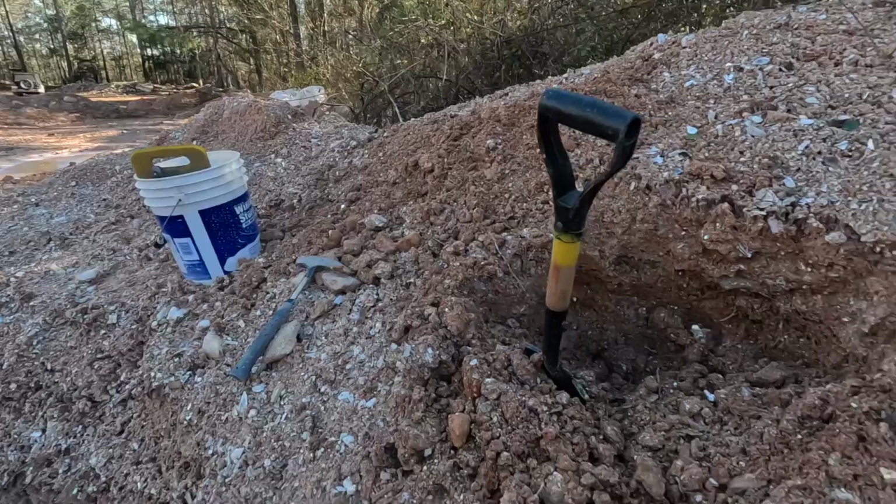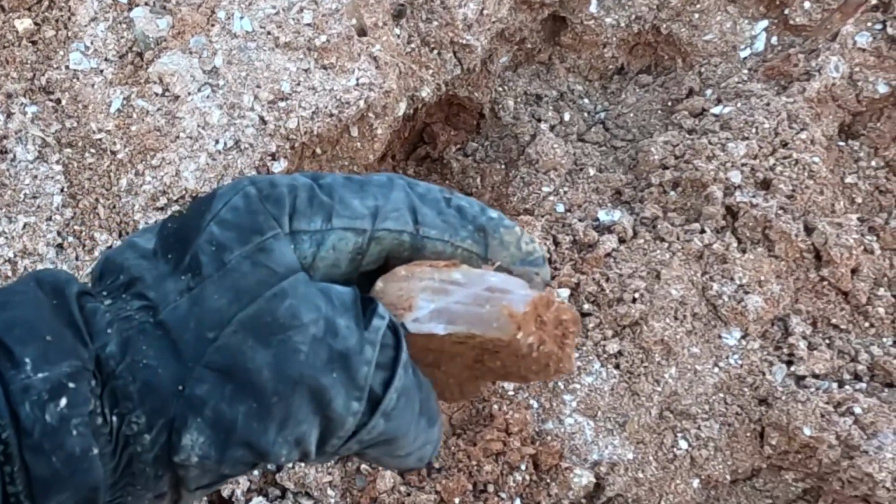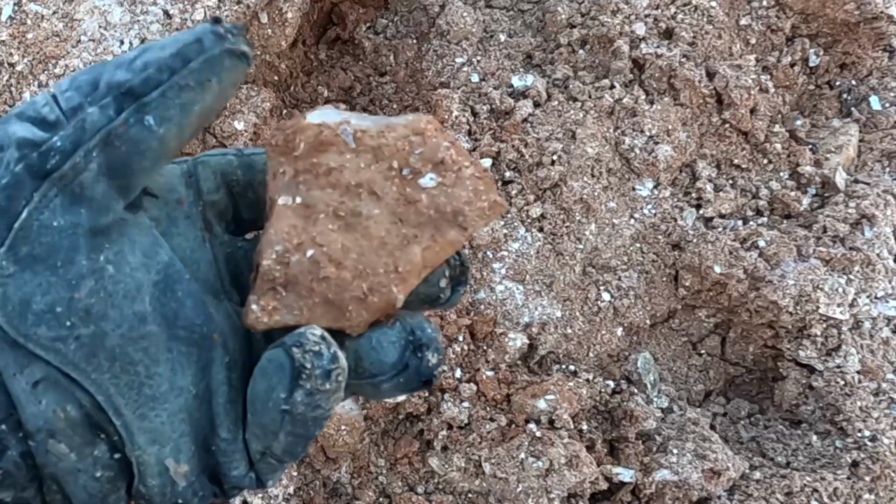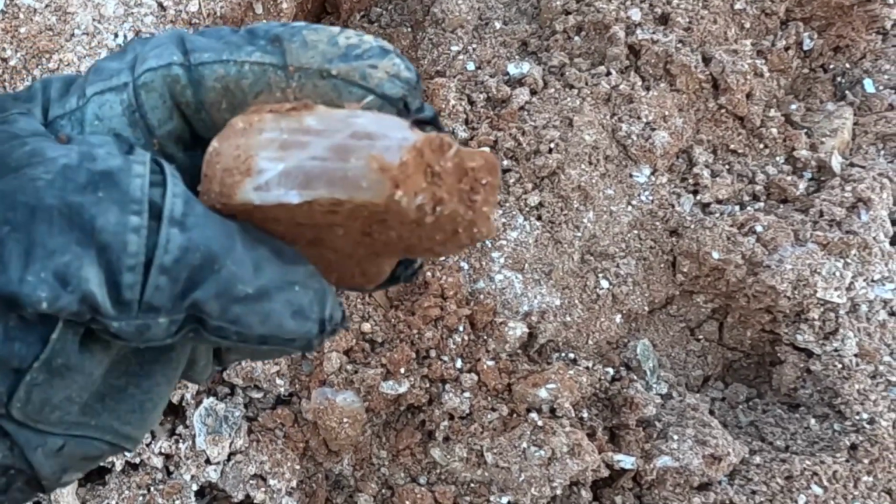I'm digging right by the parking lot, and I just dug in and found that. Looks really pink inside. Wish I could show you the rest of it, but all I got is that little chip.